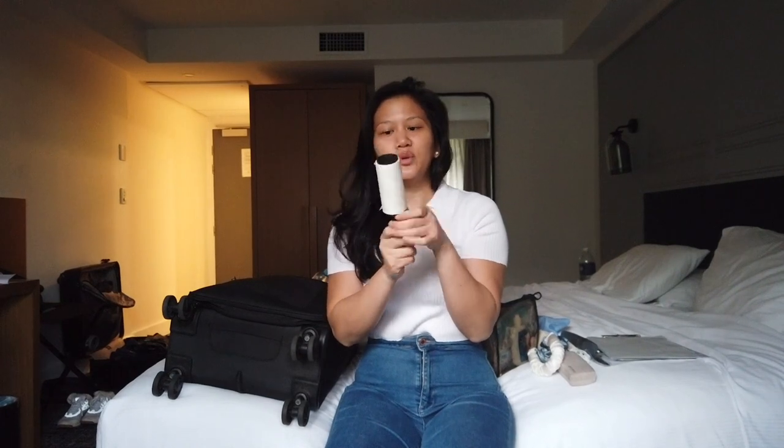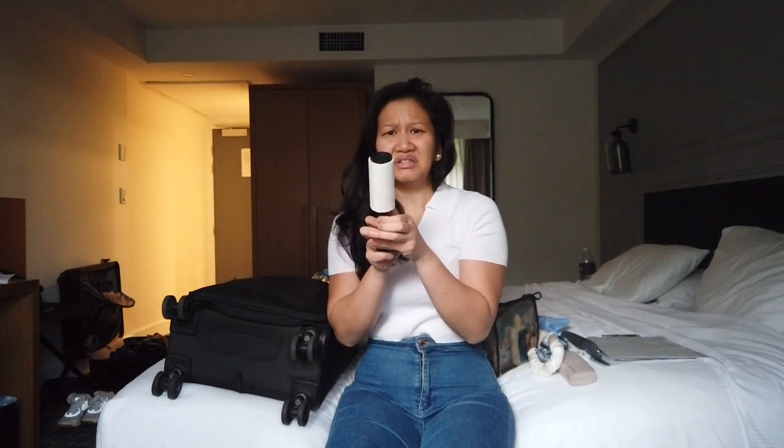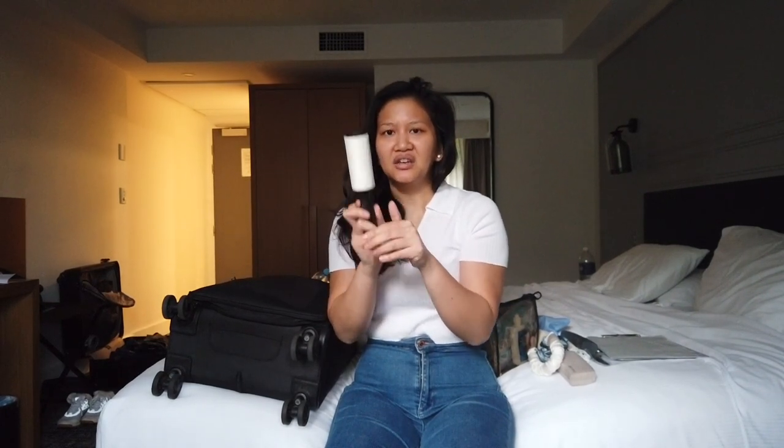Oh, sorry. Oh yeah, so I bring this lint remover around with me in case the bed looks very dusty or dirty. I use this to clean it off.